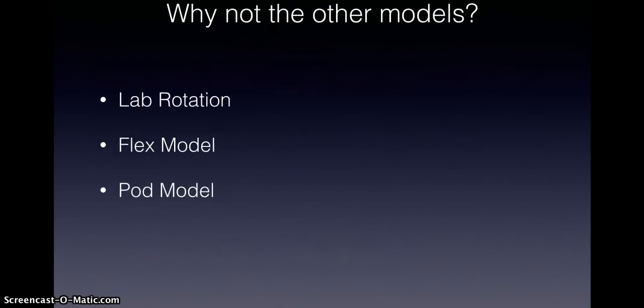So why not the other models? Why not lab rotation? Why not flex model? And why not the pod model? For lab rotation, we do not have the facilities or the lab to support this. We have one computer lab and we have one spot for this.